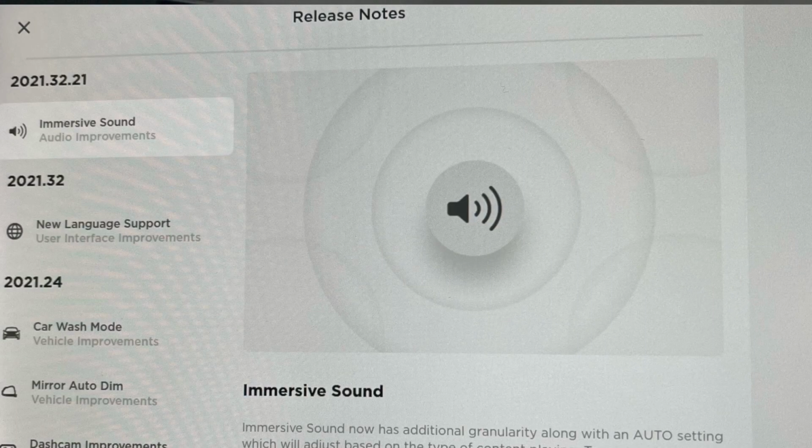Okay, so before we go into the immersive sound and do the demonstrations of what's what, let's have a look at what we actually got. As you can see from the actual display, all it shows is the immersive sound. Fine. I was hoping it would be 21.32.22, and if that was the case, that would be the button.